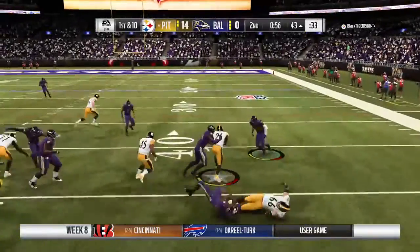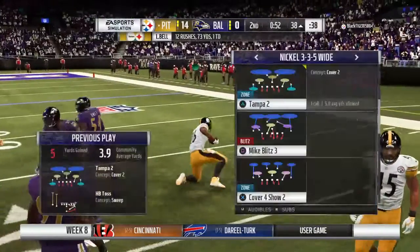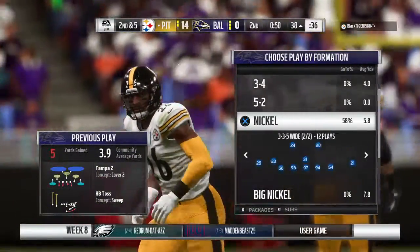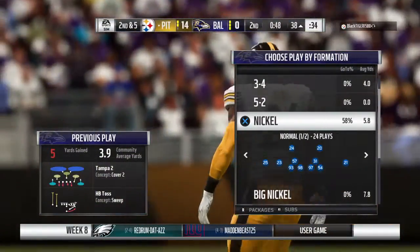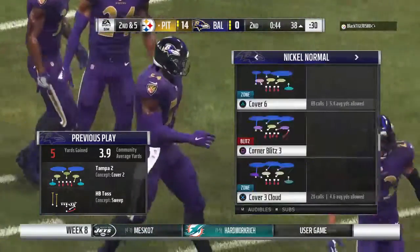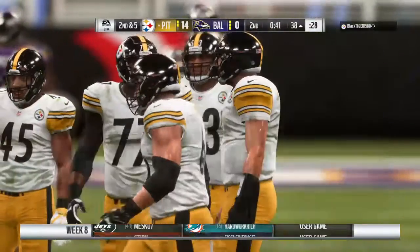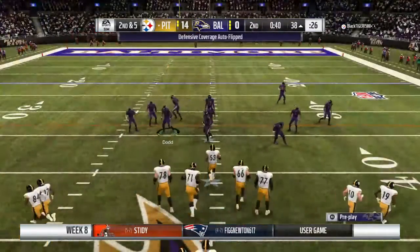They'll pitch it out to Bell, and he's able to push his way forward here for a good little gain. Give him 5 on the carry there, and it'll be second down. Partner, from our experience together, we have learned that most offensive coordinators are going to tell you, if I'm going to run the football on first down, I've got to get at least 4 yards. They got 5 here. They've got to feel pretty good about that one.